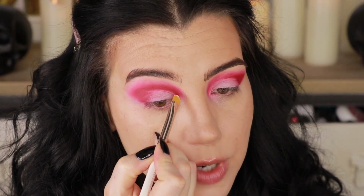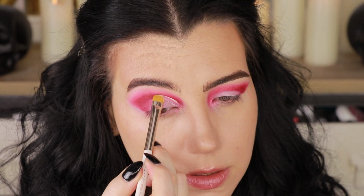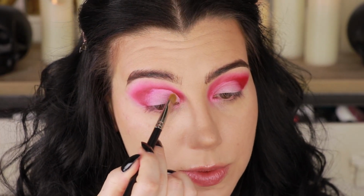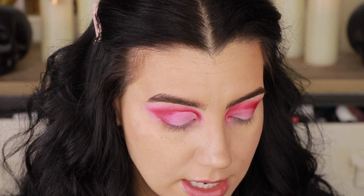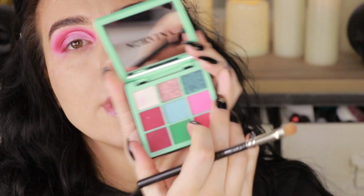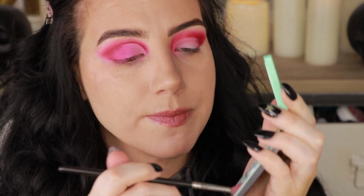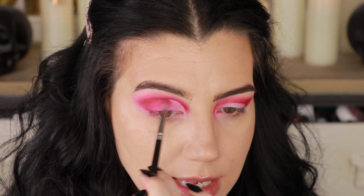Taking that on my NABLA cut crease brush, I'm going to cut a whole inner half, but I may indeed wind up covering the inner corner cut portion. I'm not sure yet. On my MAC 242, I'm going to go into A1. I'm going to use that on the inner portion because I want it to be really light, and that's the lightest shade in here. Just cleaning off that same brush, I'm going to go into the shade B3 and go back and forth between those two shades to blend them together a little. And go back with my MAC 221 again and back into C3 and just tap some of that in there to blend it all together and make it all mesh into some pinky goodness.